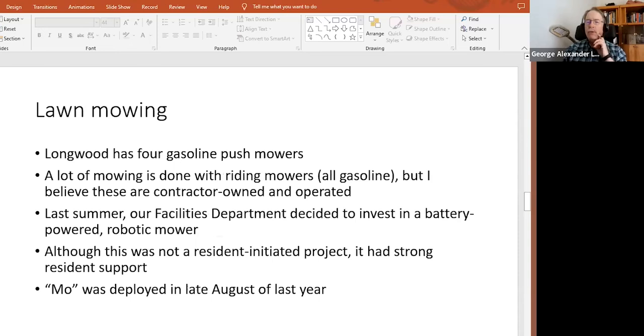And the riding mowers, we see a lot of those on campus, but I think mostly they are owned and operated by contractors. But in any case, last summer, we got our first battery-powered robotic lawnmower. And this was an initiative entirely done by our facilities department, but certainly supported by the residents. And got named Mo and was deployed in August.